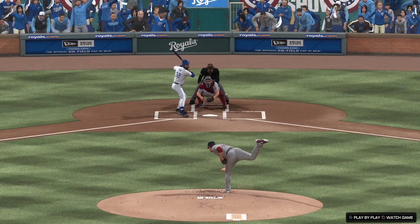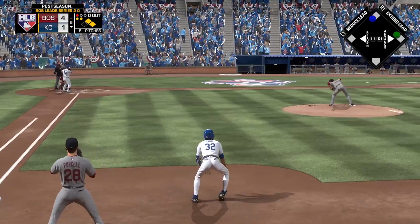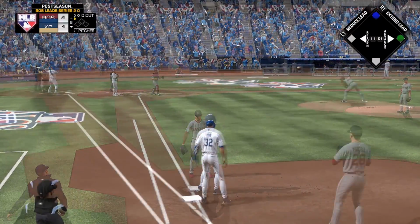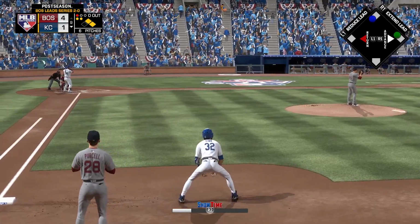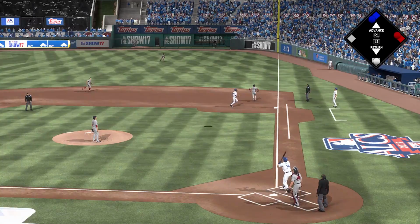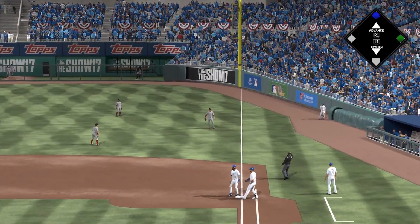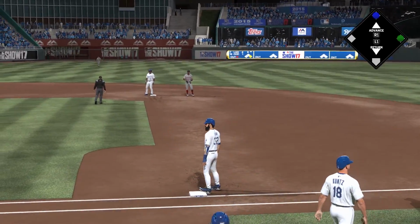Oh, man. If this next guy got walked, that would be awesome. Of course, it's a 1-2 count. Oh, no. Get back. Get back. Oh, if only that was over his head. All right, let's just take a one-step lead instead. I'm okay with that. And it's popped up in the infield. Infield fly rule. Let's see if he tags up. Can you imagine if he tagged up on that? That would be pretty funny, though.